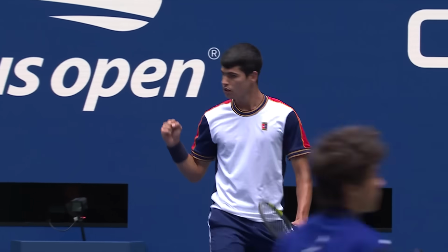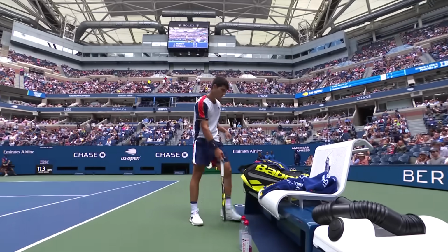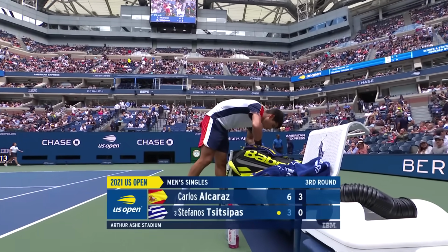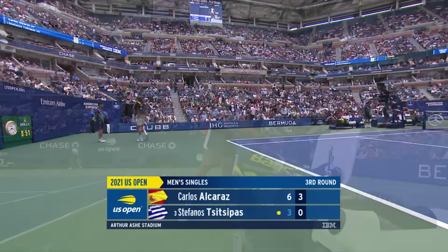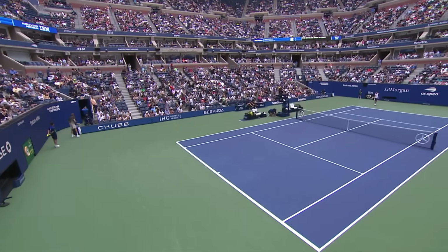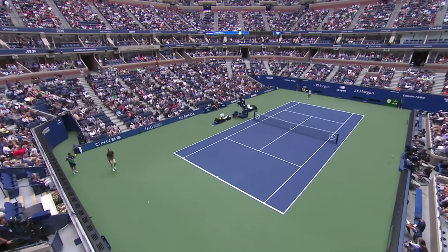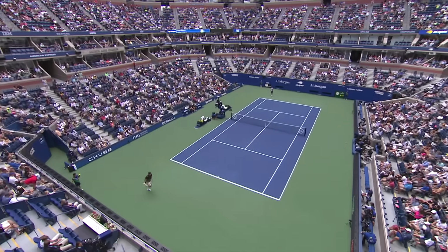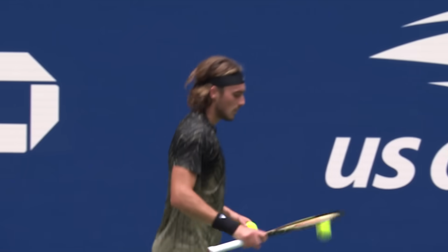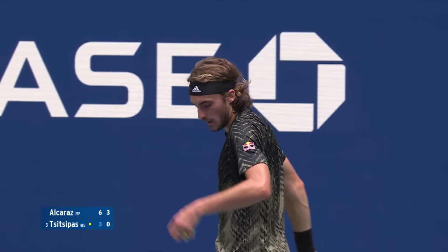Well, it's been a carbon copy of the opening set. What a start he's made. Already in control. Leads by 3 games to love. Second set. 3-0. 1 set to love. Number 3 seed Stefanos Tsitsipas in a bit of a hole here, to say the least. Down a set, down 3-love against an opponent who is so far showing no signs of letting up. Completely unfazed, it would appear, by his first performance inside this famous court.